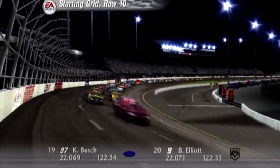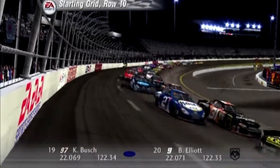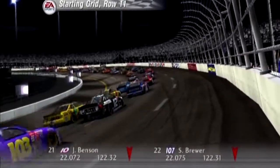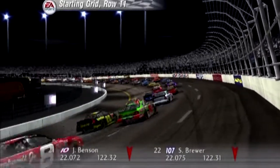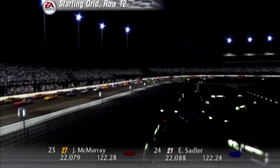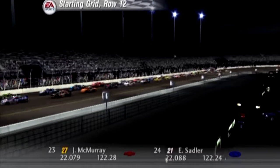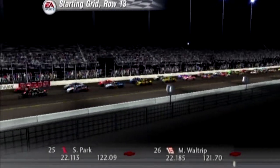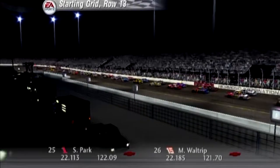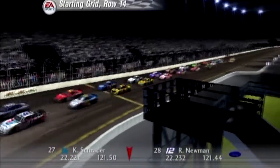In the 10th row are the Rubbermaid Ford and the Dodge dealers UAW Dodge. Starting the race from row 11 are the Valvoline Pontiac and the 107 car. The 12th row has the 27 car and the 21 car. Starting the race from row 13 will be the Pennzoil Chevrolet and the Napa Auto Parts Chevrolet. In row 14, we have the M&M's Pontiac and the Altel Ford.